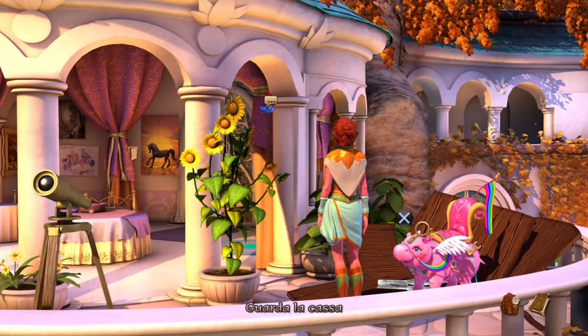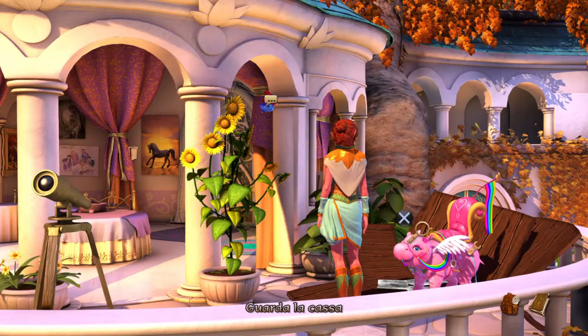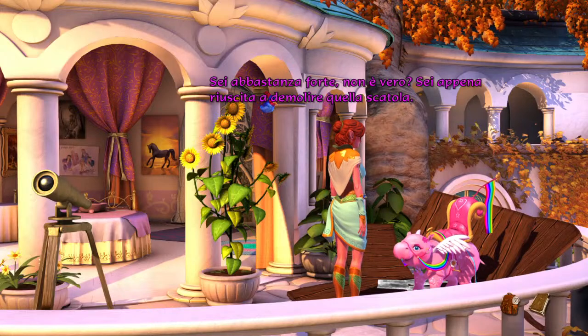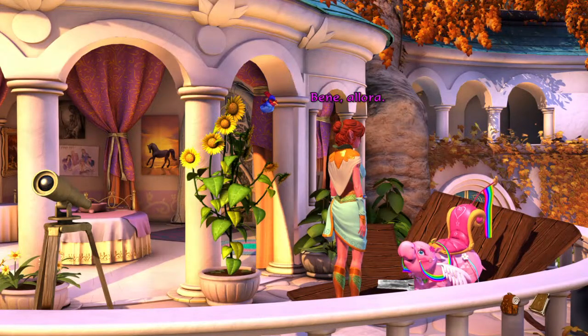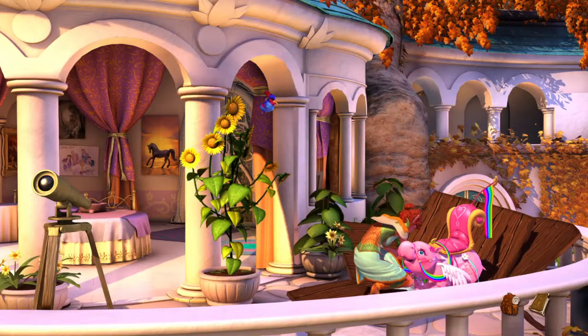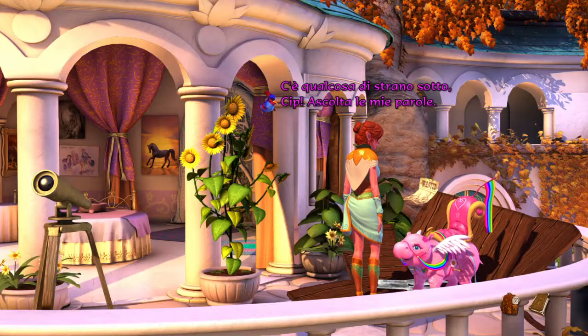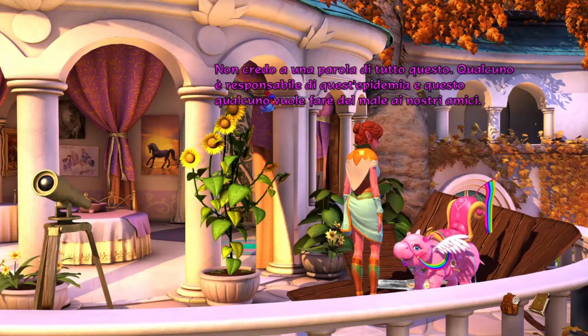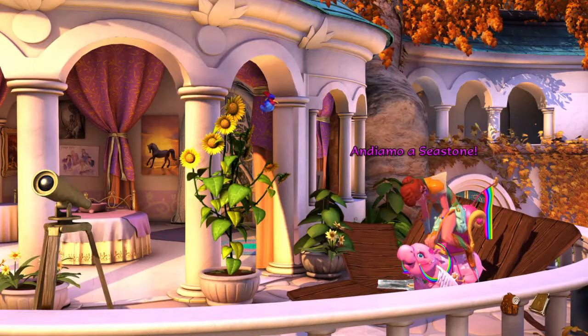The little chap has enough strength to demolish a heavy wooden box. That's a pretty good sign. You are strong enough, aren't you? You were able to demolish that box just now. Can you carry me as far as Seastone? Right then. The Archmage? Murdered? By Wilbur Weathervane? There's something strange afoot, Cheep. Mark my words. I don't believe a word of it. Someone's responsible for this epidemic and someone wants to hurt our friends. Away to Seastone.